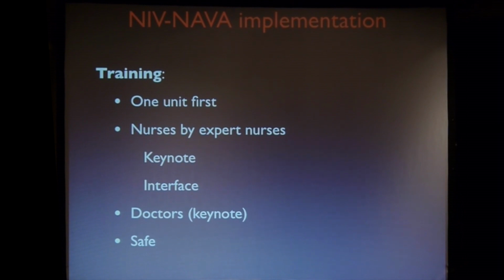Again, nurses were trained by expert nurses. We didn't really need a company now. We just had the expert nurses training the other nurses, did the keynote presentations, and made sure that everybody understood that the leaks are not a problem. You could switch between the different interfaces. And the training for the doctors was rather easy as well. Just a keynote presentation, and they could go ahead.